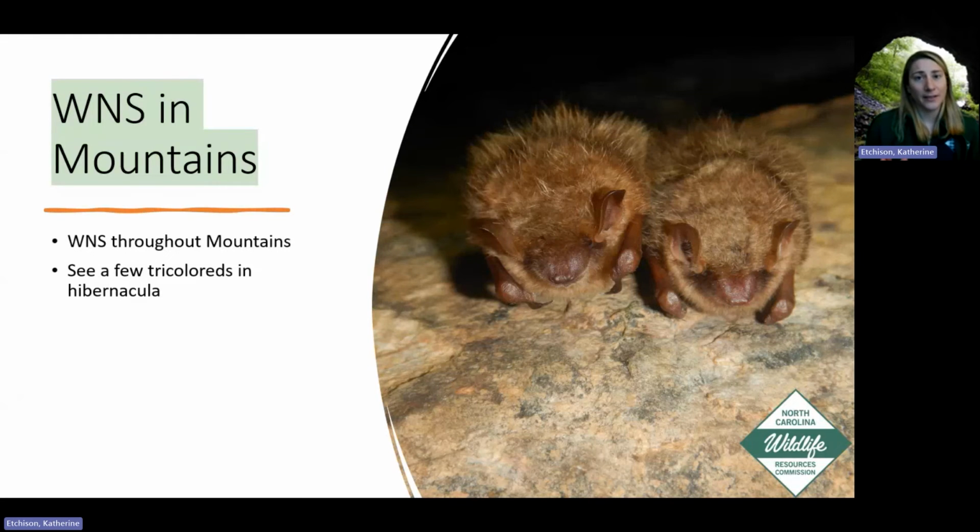Northern long-eareds, to give you some context, we haven't seen in a cave or mine since 2014. Little browns we see in one cave primarily that's left. So it's great that we still do see some tricolored bats, even though it's just a fraction of what we used to have.